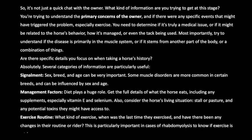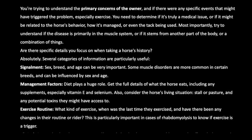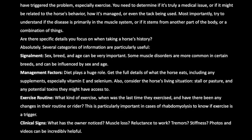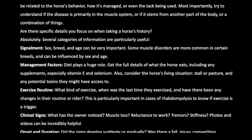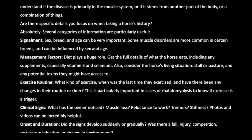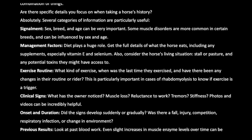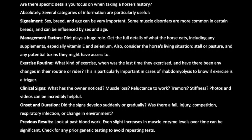Are there specific details you focus on when taking a horse's history? Absolutely. Several categories of information are particularly useful. Signalment, sex, breed, and age can be very important. Some muscle disorders are more common in certain breeds and can be influenced by sex and age. Management factors. Diet plays a huge role. Get the full details of what the horse eats, including any supplements, especially vitamin E and selenium. Also, consider the horse's living situation, stall or pasture, and any potential toxins they might have access to.